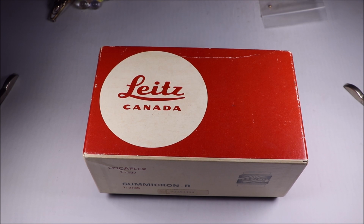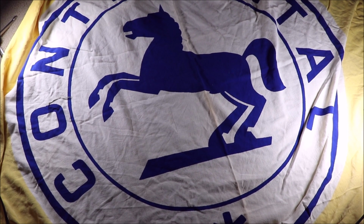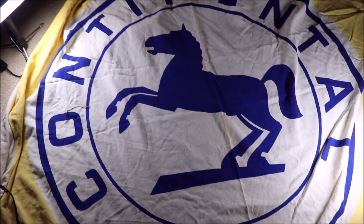So there's the lens. I'm going to get out a big piece that I bought that's really large, so it's going to take me a second to set this up. And then I'll show you my last piece, which I think is probably my best score this week. So let's go ahead and get out my large piece. Alright, so here's the big piece that I bought.